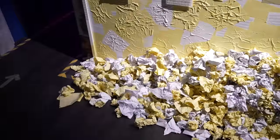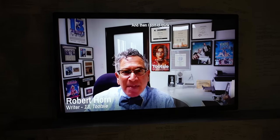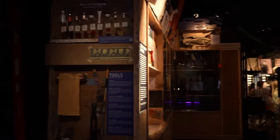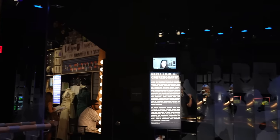I love how we have a pile of just scrap paper from all the ideas that these folks went through to make this stuff happen. Also on the walls, there are interviews of famous playwrights and composers. Moving to our next behind the scenes room, we're learning about lighting, projection, sound, tools, choreography, all of the things that have to happen to make a show.